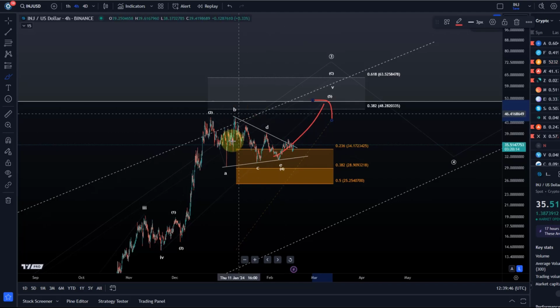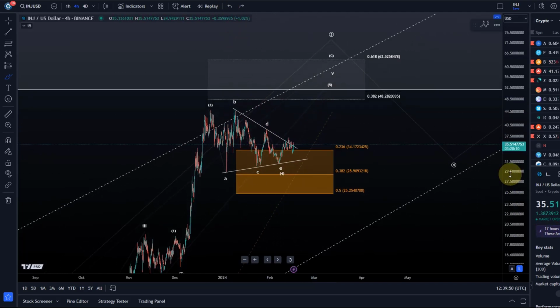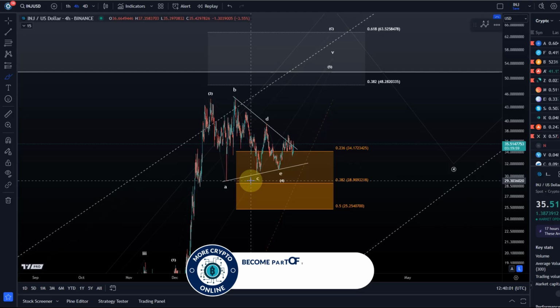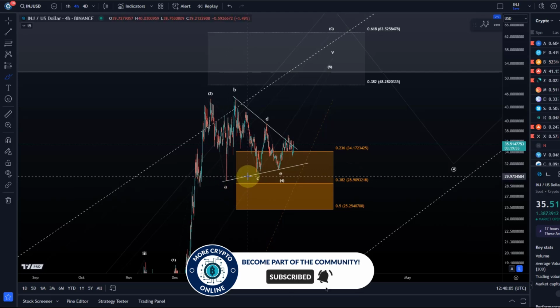Still though, if the triangle is the correct assumption, we should not see a break below the C wave low anymore. That's at $30.30. Invalidation of the triangle, complete invalidation, is below $29.30 with a break below the A wave low. Then it's something different. Or it was an internal triangle, like a B wave triangle.